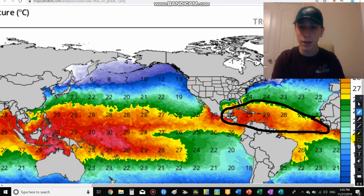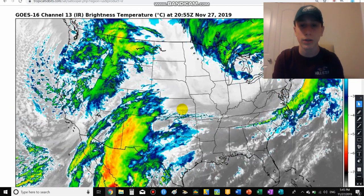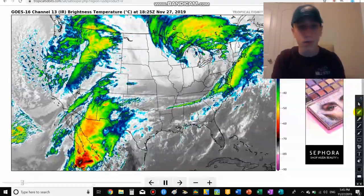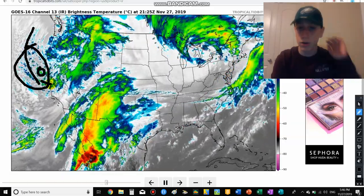In the tropical Atlantic, we could have another system. The wind shear has probably gone up dramatically, but the ocean temperature could definitely support another system. I'm not quite sure about the wind shear. So with that being said, you see these little pockets, these little cells developing, especially as they get closer to the coast, because that moisture is starting to form.